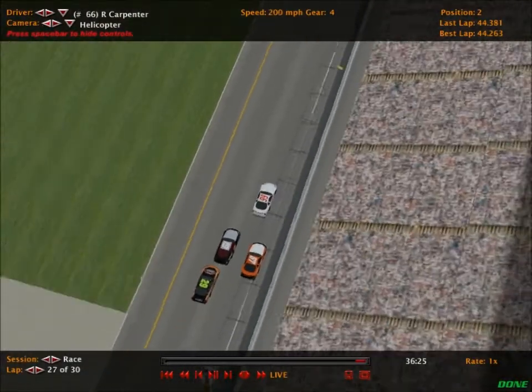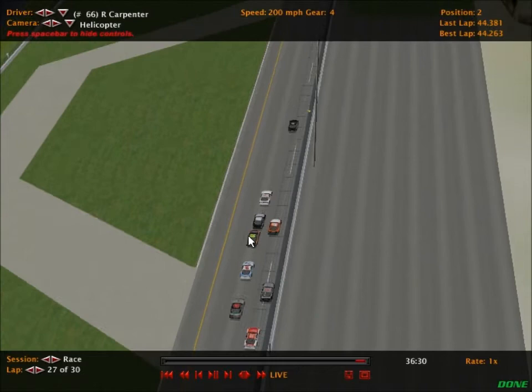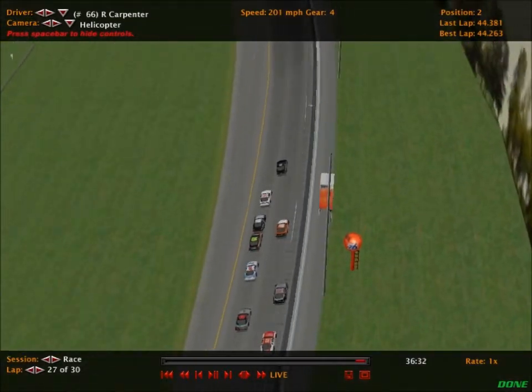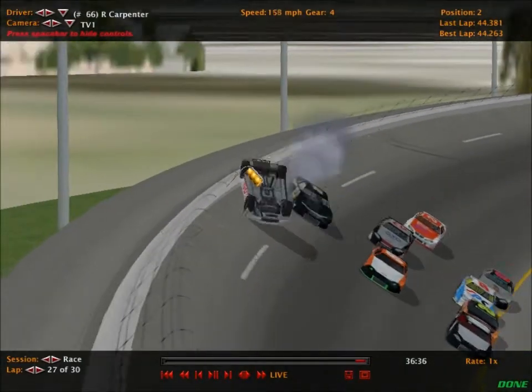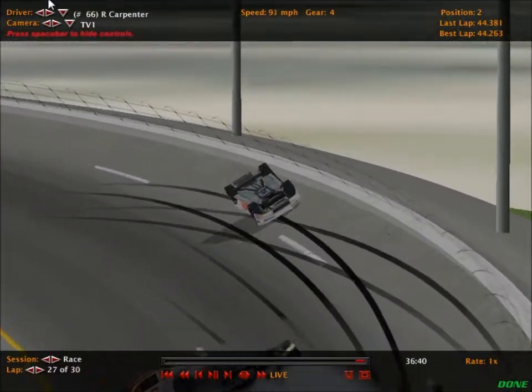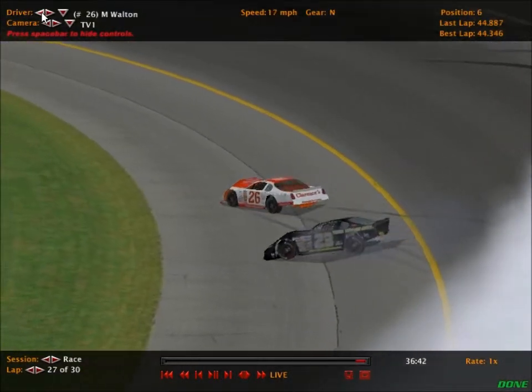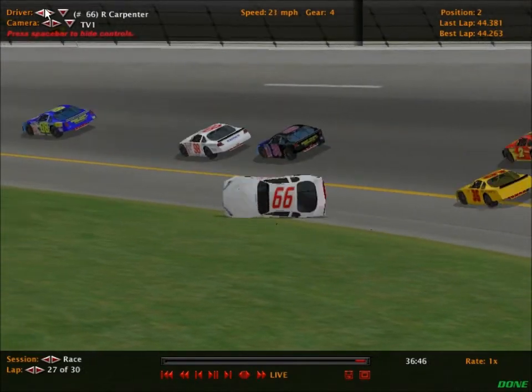Let's go to the helicopter view for this. There he is, Tyler Everest, number 23. And, oh, they get turned! Carpenter in the outside wall, it's over! Oh my goodness, Tyler Everest, what were you doing? Oh, Michael Walton. Carpenter barrel rolling off turn 4.